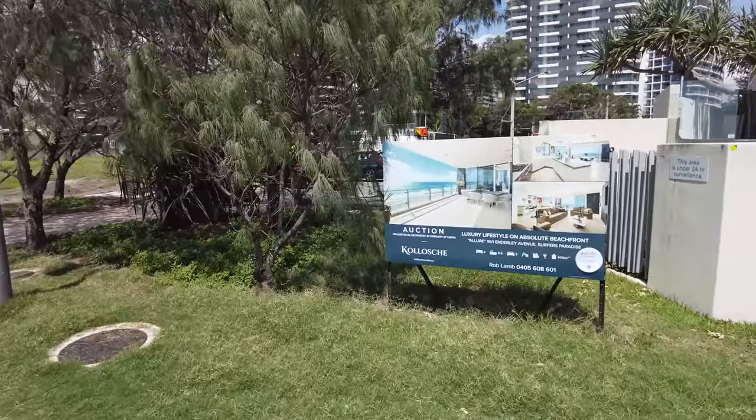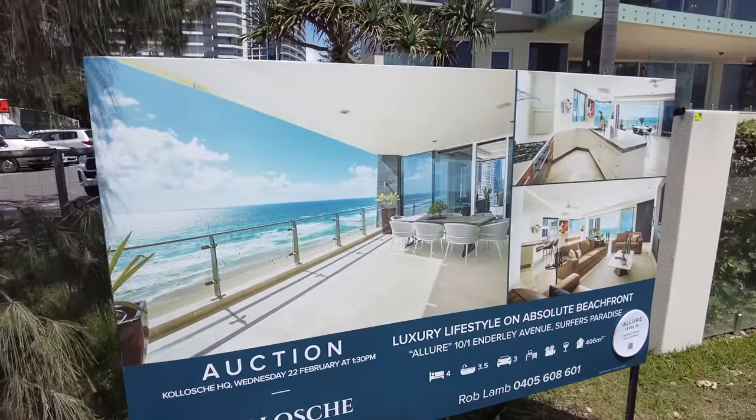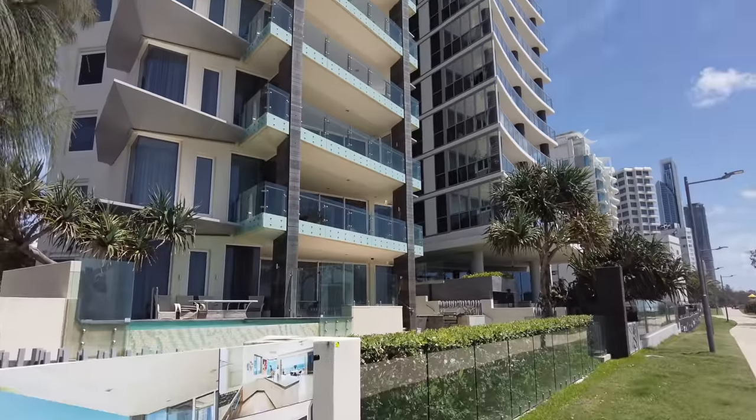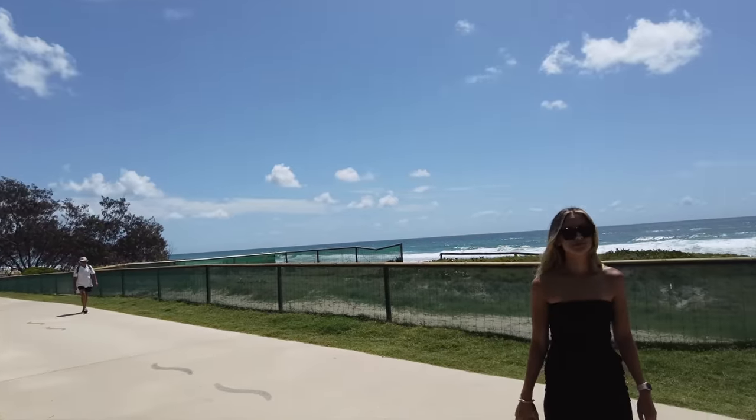Oh, there's apartments for sale. I love the big boards here, so when you're walking along, you can just come and take a look. So that's this building here. And what an amazing view that they would have of the ocean.